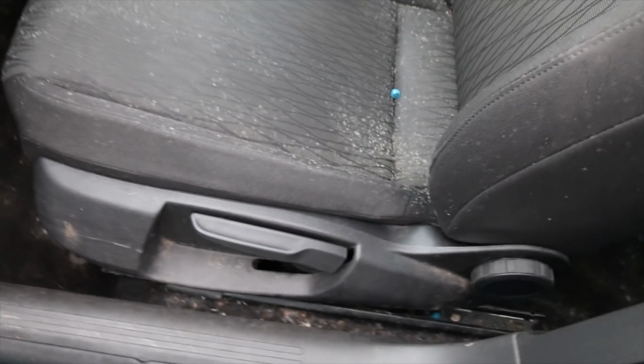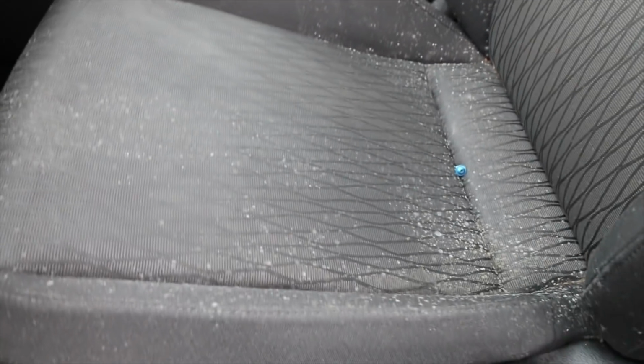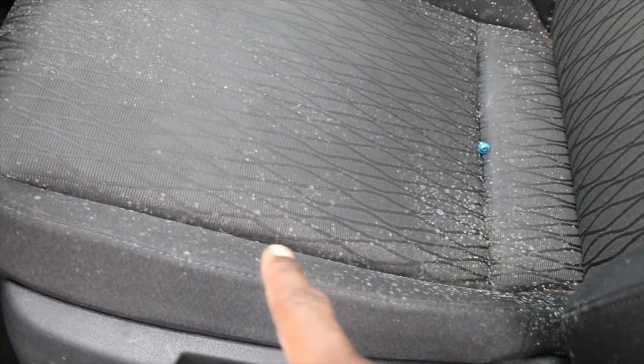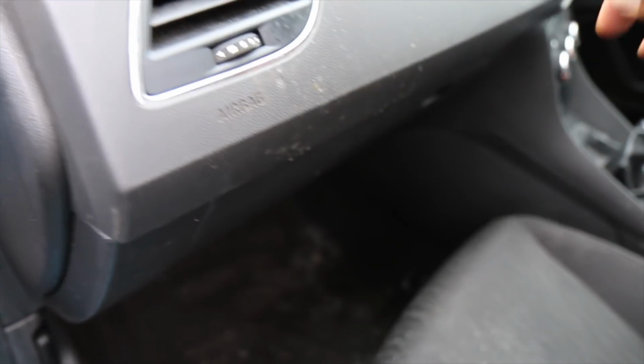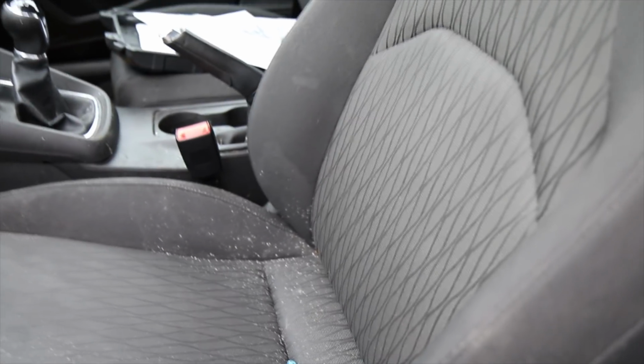Okay, so we're at the car, and as you can see, hopefully you can see the mold that's come up in the car. This has only come up in the last week. Now I cleaned this last week, and you can see it's also going, well, you probably can't, but it's also going on the dash as well. It just gets everywhere, and I think it's just got to a point where I need to put the ozone in to kill it now.